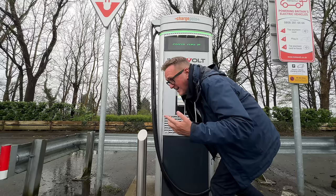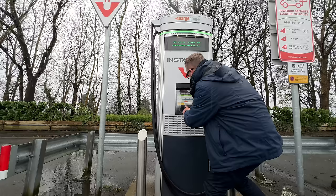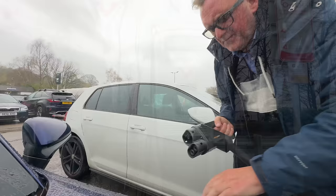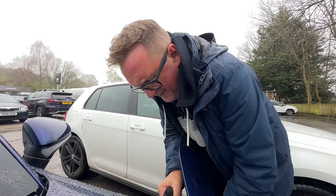Right, now I've had to take the microphone off the camera because that's not waterproof, but the phone is. So let's do this. So, available. Let's go and plug this in. Ah, it's the other. No, it's this side. That's right. I've got charging points either side, but the fast charger is this side. Right, so let's plug this in. I've got my car right up there. That is heavy. Put that in there like that.